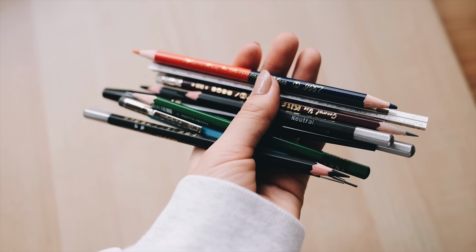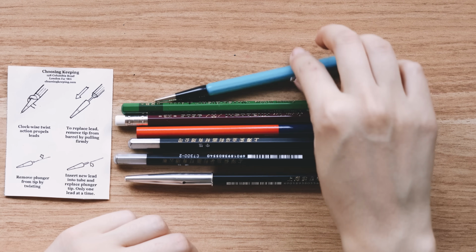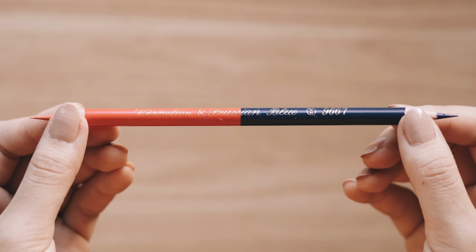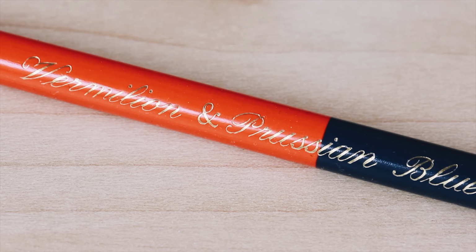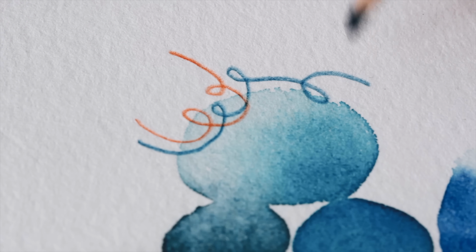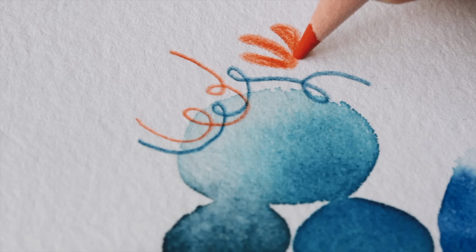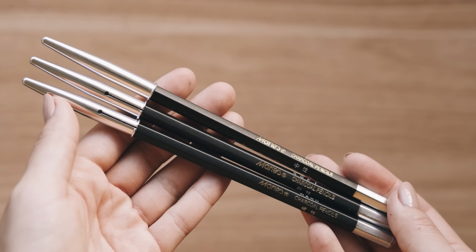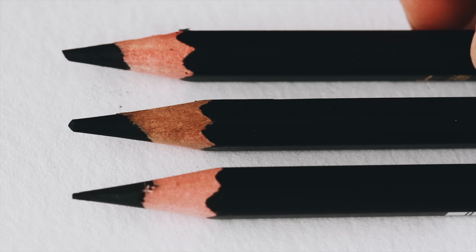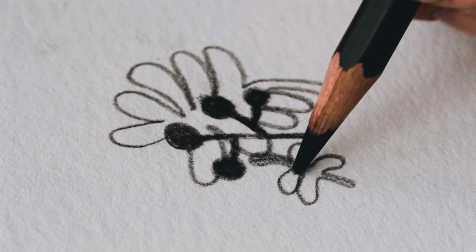So they sent over a ton of different pencils and pens that I'm psyched to experiment more with, but the ones that I'm really excited about include this pencil that has a blue and a red tip that I'm going to be using a lot for sketching. Then there are these charcoal pencils that have aluminum caps on them. I've actually been using these a lot for my really rough sketches, and the caps have been a lifesaver in my pencil pouch.